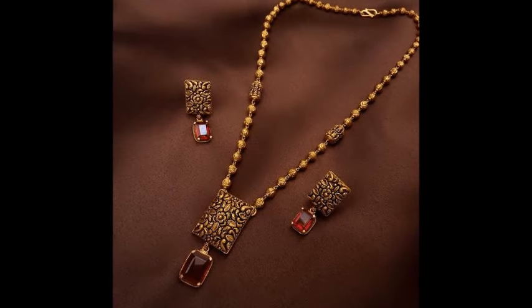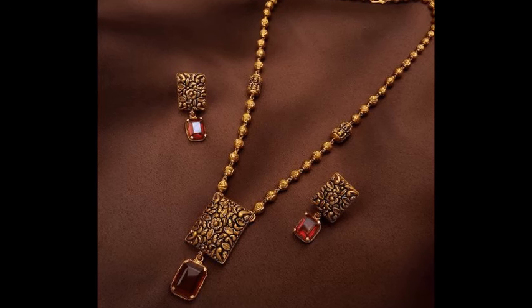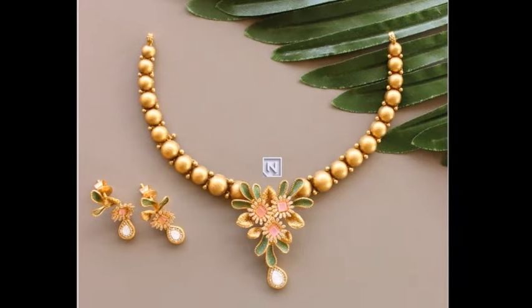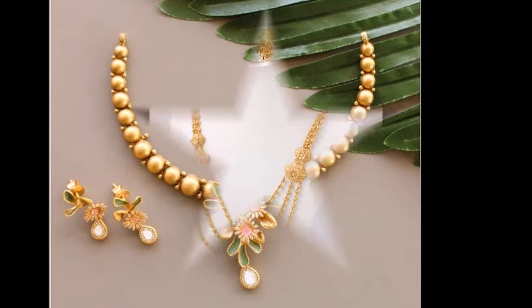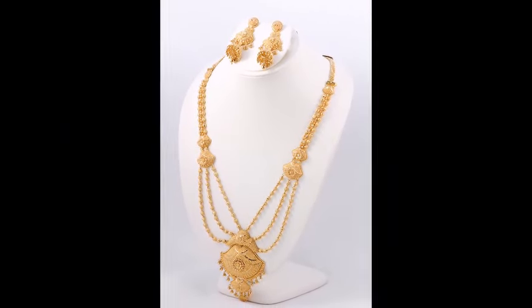I hope you definitely love all these collections. These are such unique and lovely designs of gold necklaces. Each necklace in this 2024 collection brings something unique, whether it's the use of colorful gemstones, intricate gold pearls, or modern minimalistic elements.